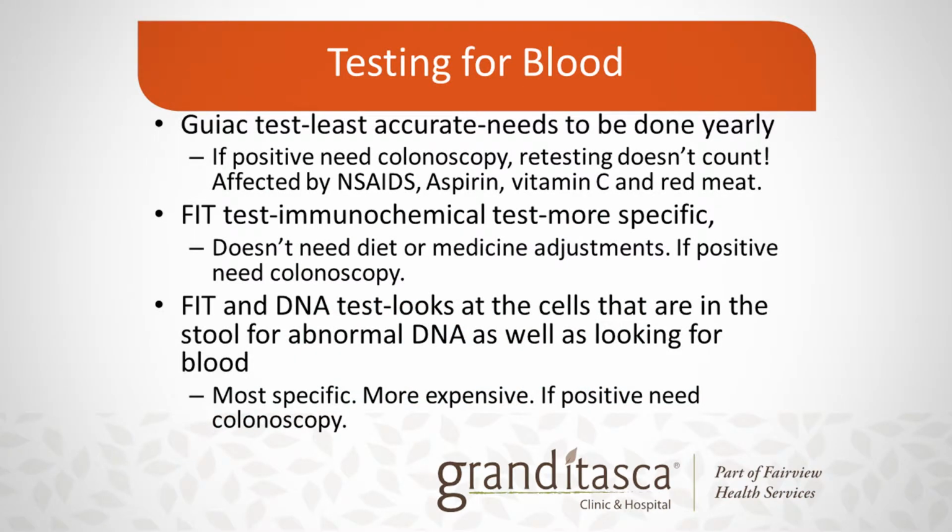FIT test is an immunochemical test, and that looks only for the proteins that are associated with human blood. So you don't have to worry about red meat. It doesn't get positive for vitamin C or for orange juice or grapefruit. No medicines can make it go positive. Again, if it's positive, you need to have a colonoscopy to prove there's nothing going on, and they're recommending that you do it once a year.